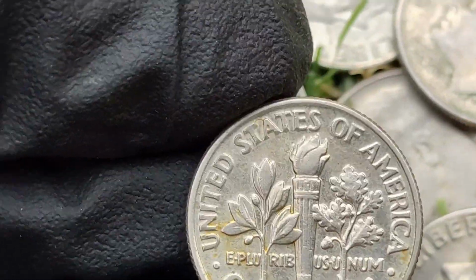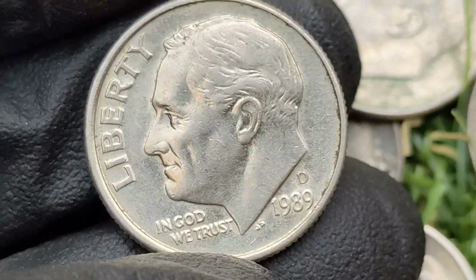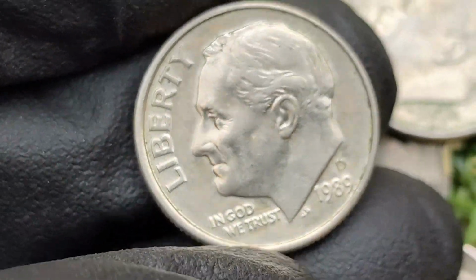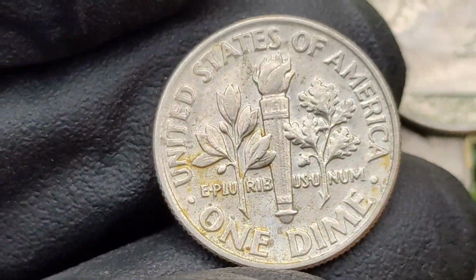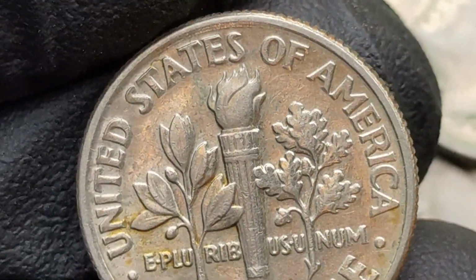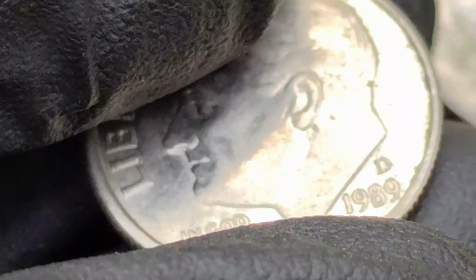Value of the 1989 D dime. Due to its large mintage and commonality, the value of the 1989 D dime largely depends on its condition. Circulated condition. In circulated condition, the 1989 D Roosevelt dime is typically worth only 10 cents. It is common in circulation.